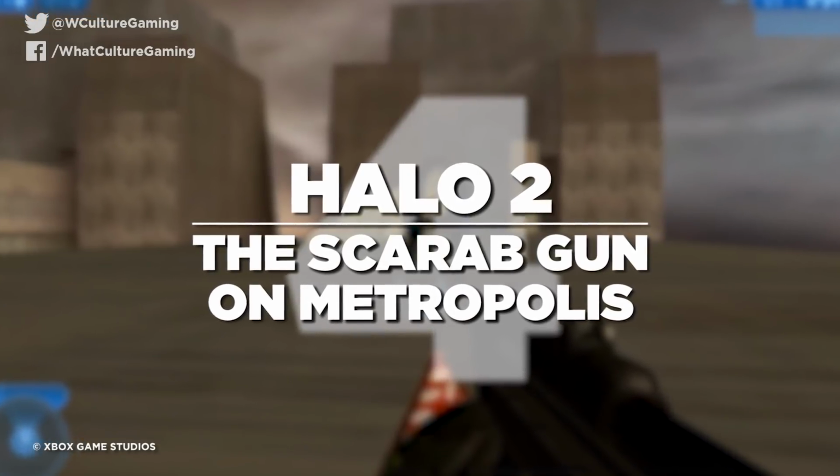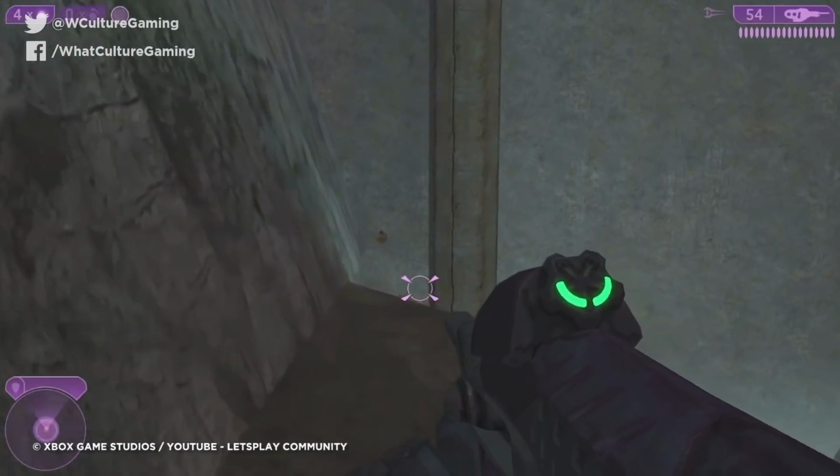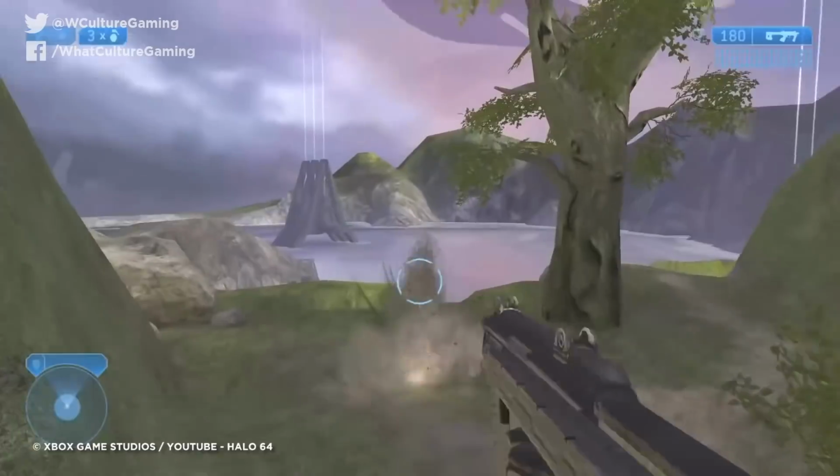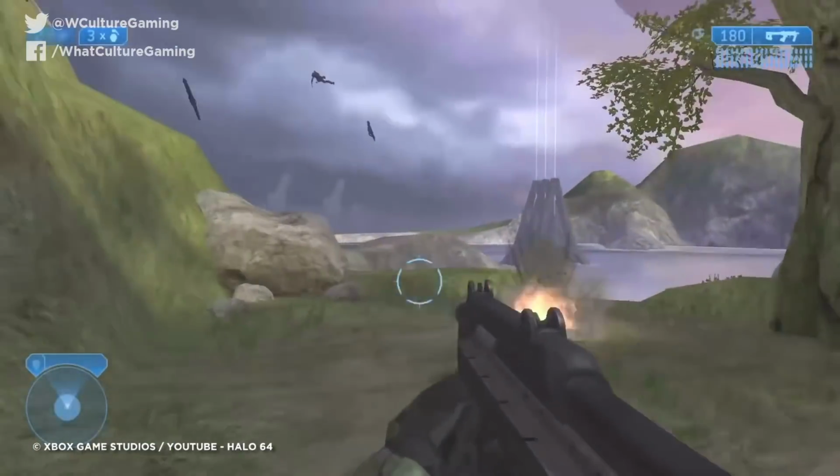Number 4. Halo 2 – The SCARAB gun on Metropolis. The original killer app for Microsoft's Xbox, the Halo trilogy, skyrocketed to fame among the gaming community. Before they were more fleshed out in Halo 3, it was the skulls that compelled players to search through the levels, earning gameplay modifiers to replay the campaign.